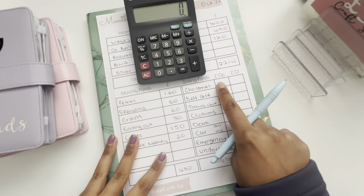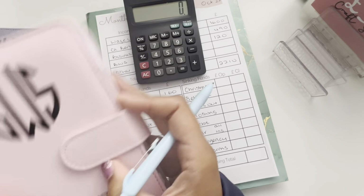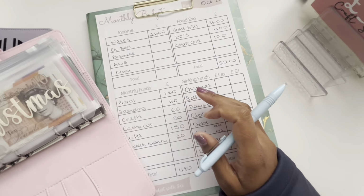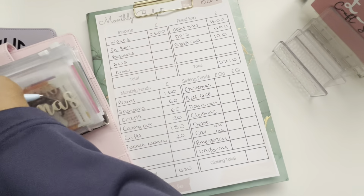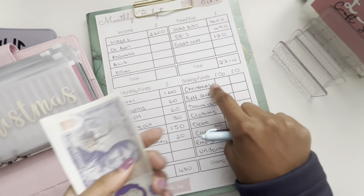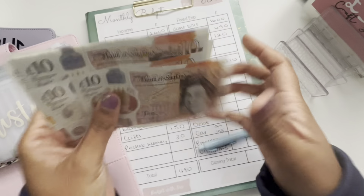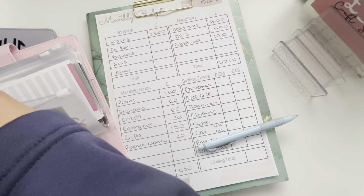So I just want to quickly go through my sinking funds and put the opening balances on, and then I'm done. And this is why I was worried that my Sunday one would be too long if I was to have done this on Sunday and stuff all at the same time. So I'll be doing a closing one before. So Christmas has got 20, 40, 50, 60, 70, 80. £80 in Christmas.